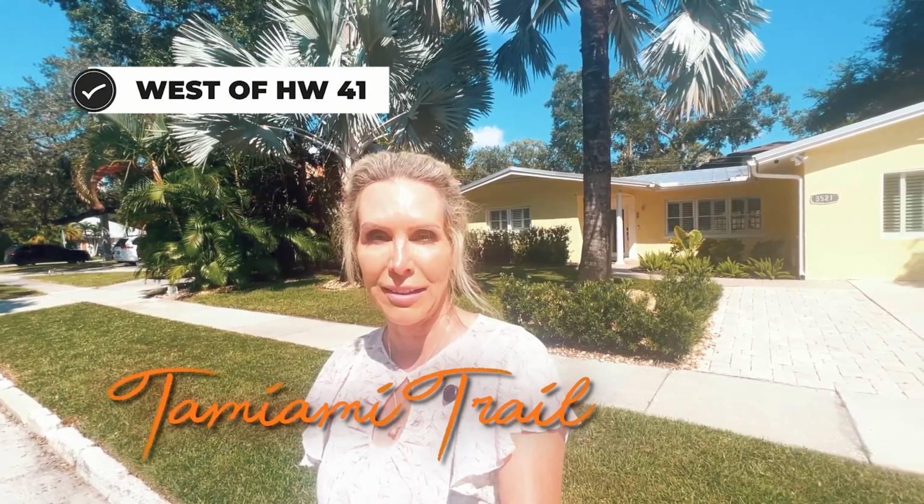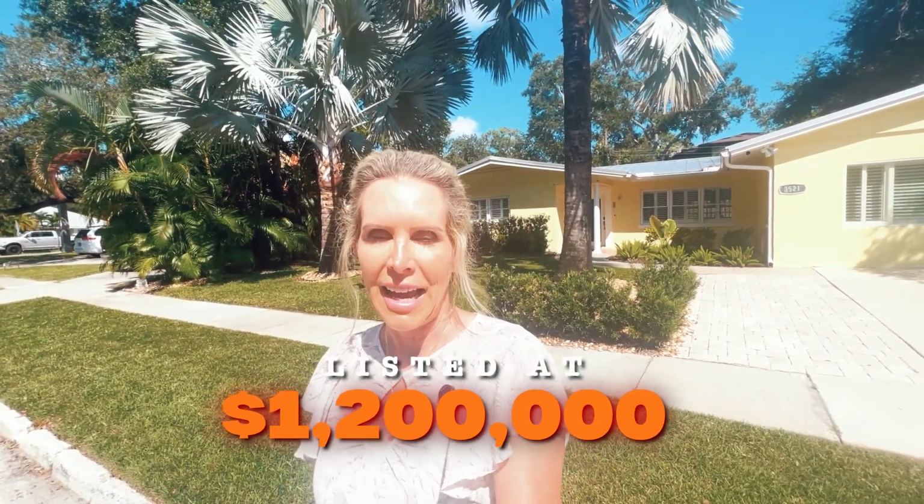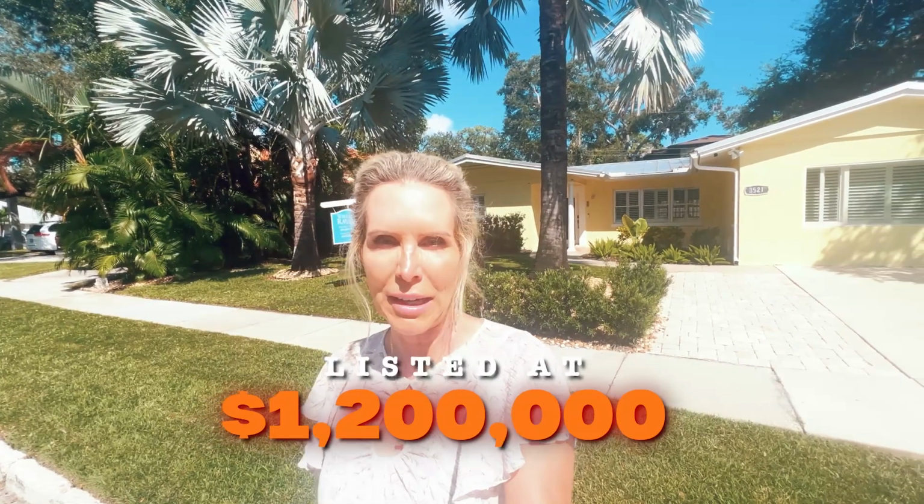We are west of the trail in Sarasota. And what that means is that we are west of Highway 41, otherwise known as the Tamiami Trail. It's the longest street in this part of Florida. And it's highly desirable to be west of the trail because it's the water side. The property behind me is listed for $1.2 million. It is in a great location because we are just on the other side of the North Bridge of Siesta Key.